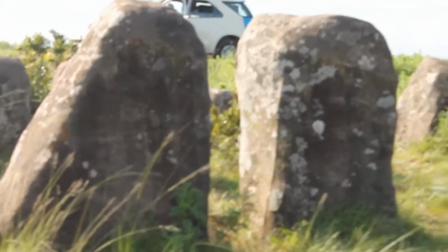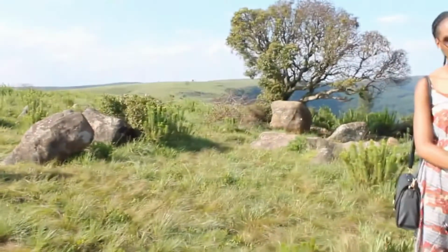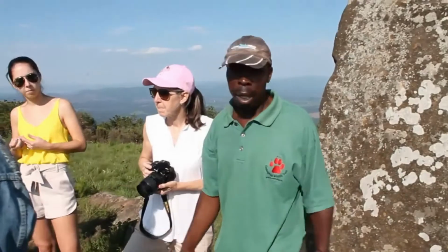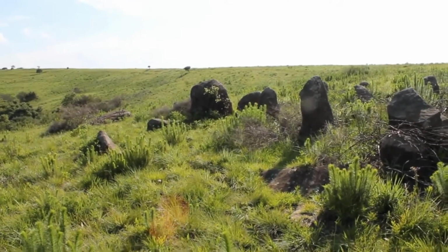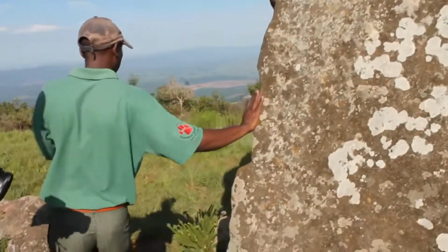And even by the look of the eye, standing here, this is the shortest distance from here to here, representing the shortest day of the year. Okay. And that's the longest. The longest distance. The longest day of the year. And every time the sun goes down, the shadow of this rock is placed in this rock in front, as you can see now.